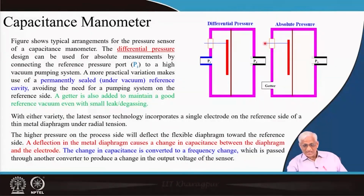So, this fixed electrode and this variable electrode diaphragm, which bends based on the local pressure value, it can be 100 millibar, it can be 1000 millibar maximum, and 1 millibar. Different ranges will have different things. You will not use one diaphragm for the entire range, maybe 1000 to 100 one capacitance gauge, 100 to 10, 10 to 1, several manufacturers manufacture these things.